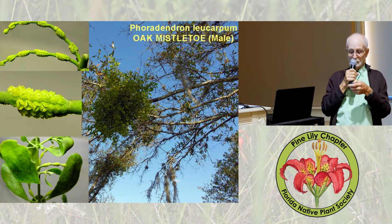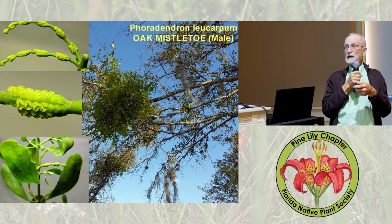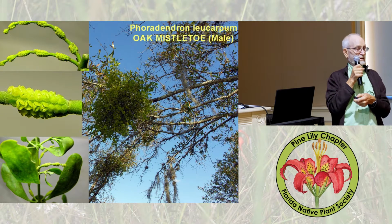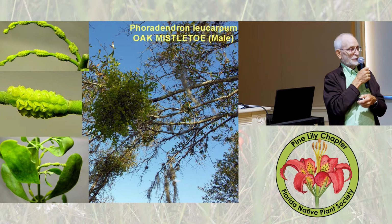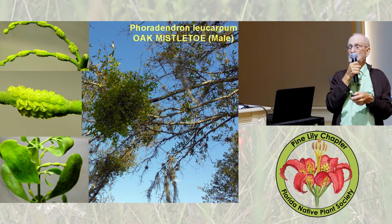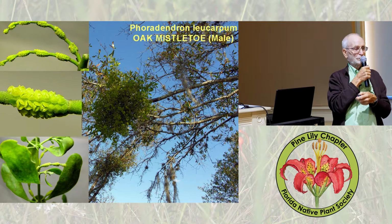And now we go to the second one here, and you see the male flowers. They are different. They're on different stems of the same plant. The same plant has both flowers, but they're on different branches. That's not uncommon. That happens frequently.